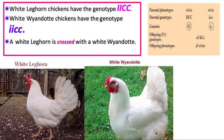So let's look at that. Okay, so white Leghorn chickens have the genotype capital I, capital I, capital C, capital C. The white Wyandotte chickens have the genotype lowercase i, lowercase i, lowercase c, lowercase c. When a white Leghorn is crossed with a white Wyandotte, see here, all offspring are white and heterozygous.